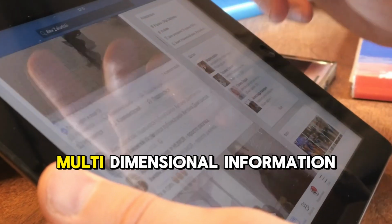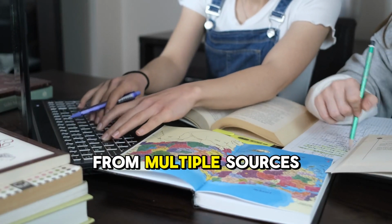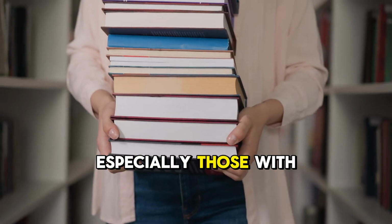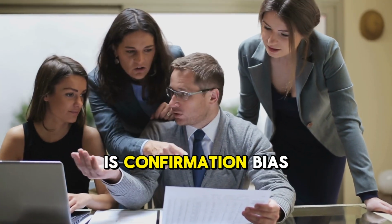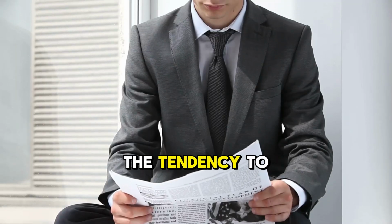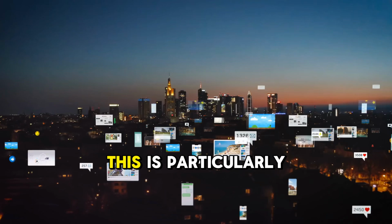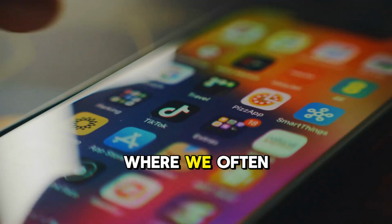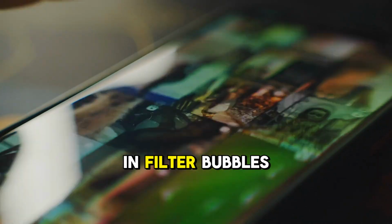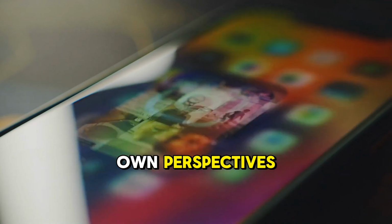Tip 2. Seek multidimensional information. The second tip is to seek information from multiple sources, especially those with opposing viewpoints. One of the biggest traps in thinking is confirmation bias, the tendency to only look for information that supports our existing beliefs. This is particularly dangerous in the age of social media algorithms, where we often find ourselves trapped in filter bubbles that only display content aligned with our own perspectives.